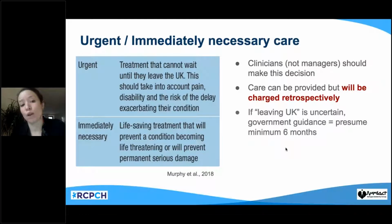And the government's own guidance does recognise this, that if somebody is not really expected to leave the UK any time, then you should be more generous about what counts as urgent, and assume a minimum of 6 months, but you can assume longer if that seems reasonable. It should be our decision as clinicians whether treatment is urgent or not. So this is something you might want to advocate for, i.e. making sure that you really hammer home that this child does need this treatment to prevent deterioration or disability, and it cannot wait until the parents find the money.